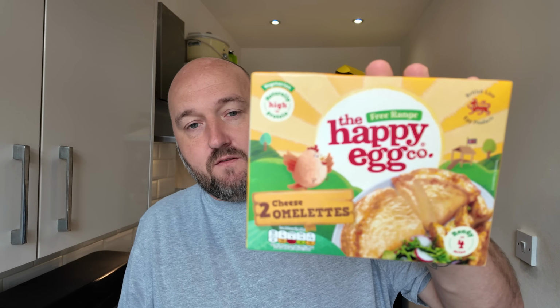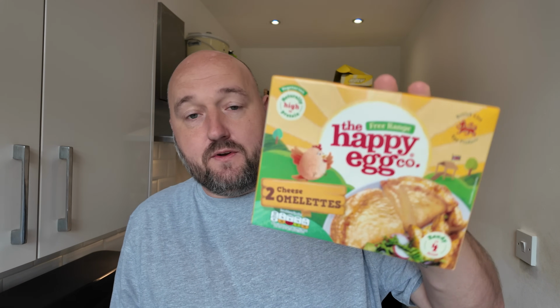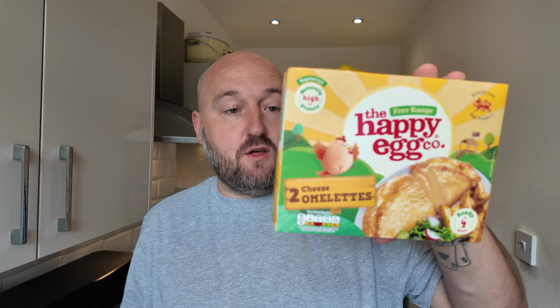Sunday morning laziness. And I've seen these new Happy Egg cheese omelettes in Morrison's and I thought I'll give them a go. Now, obviously it's very easy to make a cheese omelette, isn't it? There shouldn't be that many ingredients in this. Ready in 4 minutes, it says. I've never seen these before, so I thought, let's give it a try.